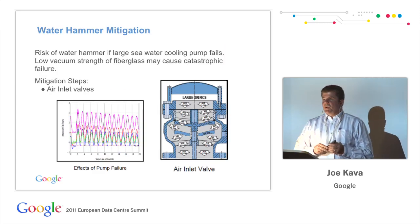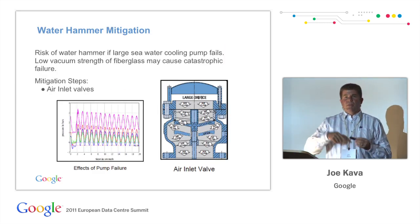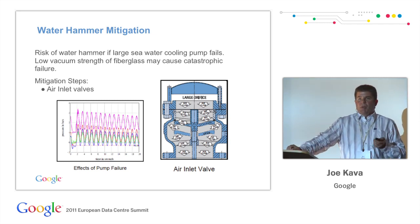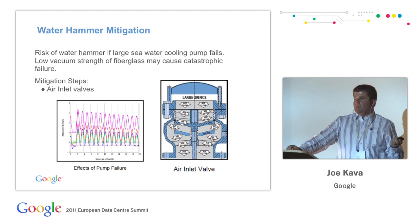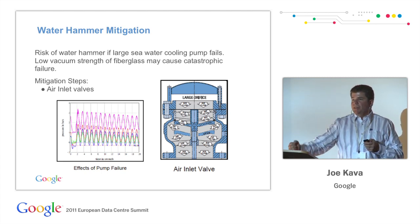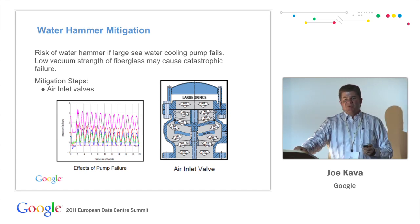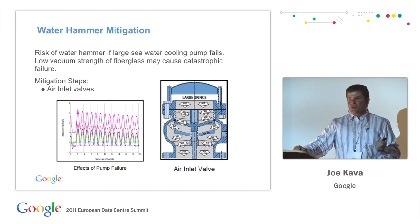Another consideration that we had to really think about was something called water hammer. I'm sure that each of us has probably had the experience in our homes. If you shut off a faucet or a valve really quickly and you get that banging in the pipes, that's water hammer. Only in this case, it was going to be on a much, much, much larger scale.